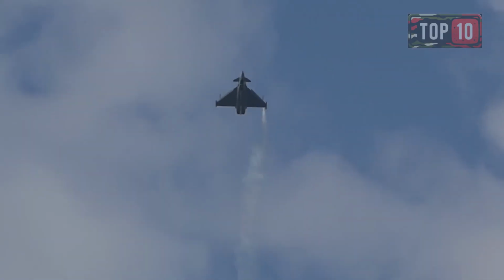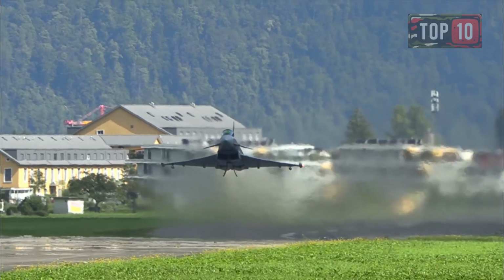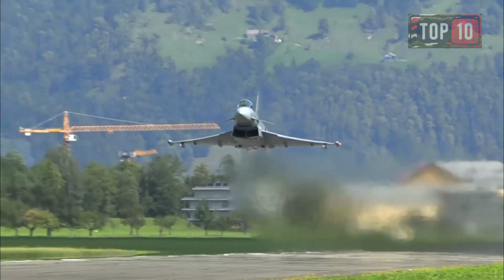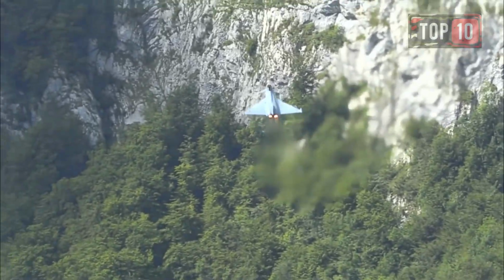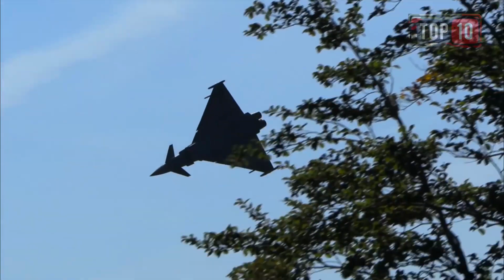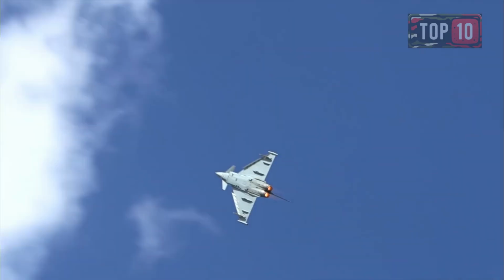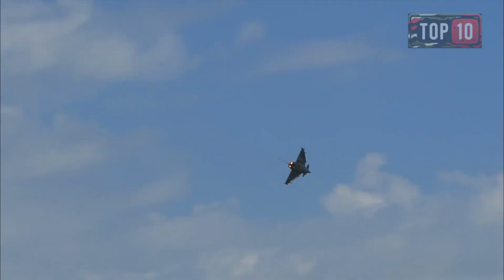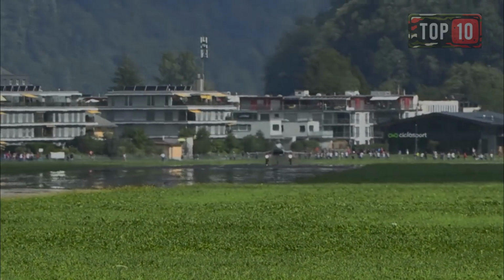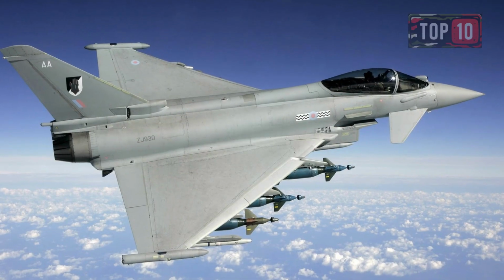With its Captor-E Electronically Scanned AESA radar, the fighter can track up to 20 targets simultaneously and detect threats at distances of up to 160 kilometers. The Typhoon employs a sophisticated defensive system called Praetorian, capable of detecting and warning against threats from air-to-air and surface-to-air missiles. In combat scenarios, the Typhoon can deploy short-range air-to-air missiles like IRIS-T, AIM-9, and ASRAAM AIM-132, as well as medium to long-range missiles such as AIM-120 and MBDA Meteor.